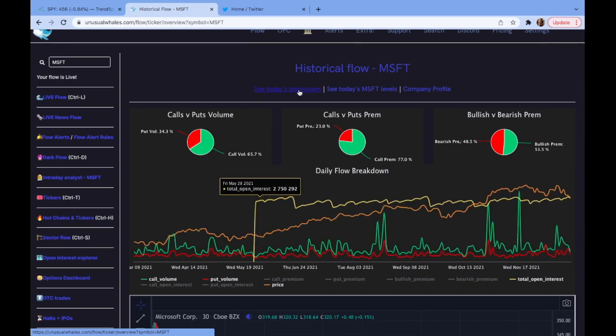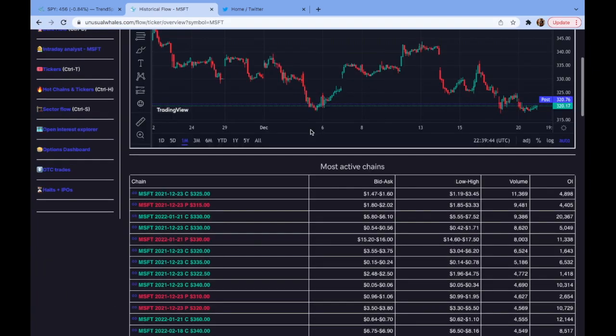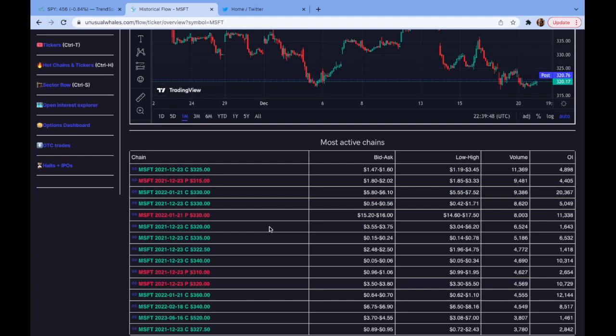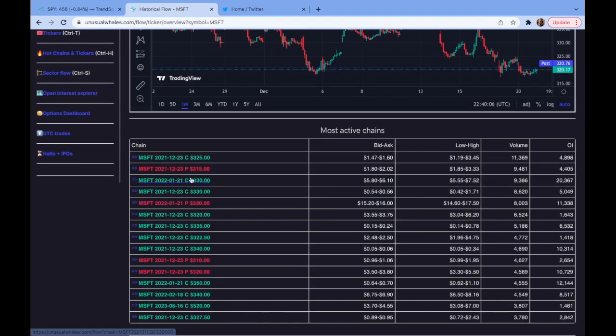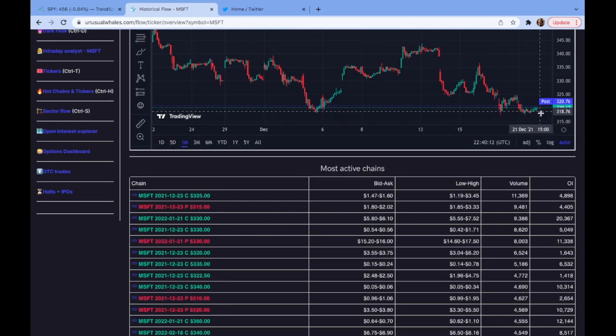So first thing I'm going to do, today's breakdown, scroll down here to these most active chains. All right, cool. First thing I noticed right away, the first chain on here is this 12/23 325 call. We got good volume, almost 11.5 thousand with the OI of just under 5,000. So about 2-to-1 volume to open interest. That I like. Then I also noticed this 315 put here. If we look at where Microsoft finished, it finished at what, 320.17. So both of these are $5 out of the money. They both expire this week.